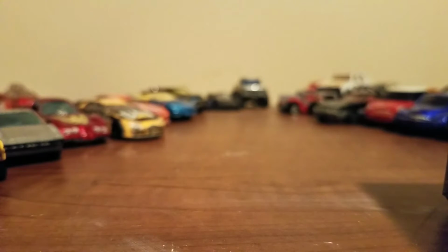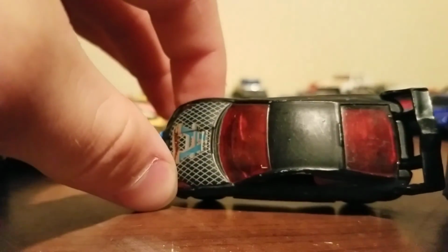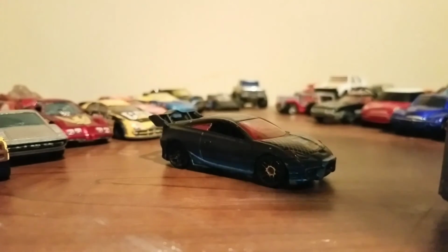Now this is another Toyota Celica. Hot Wheels from 2001. This is a nice Toyota Celica. Yeah, dude, it's a pretty nice car.